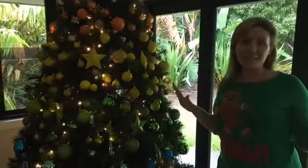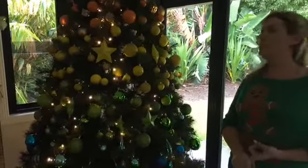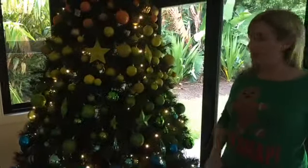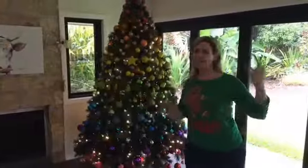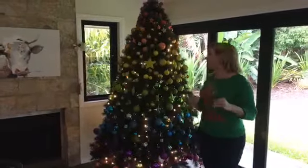I have a couple of hints and tips for you guys if you are going to replicate this at home. Use acrylic paint on the baubles, on the decorations. Don't paint them all. Only paint any that you need to color code, but see these ones, these are non-painted. Like with my green, I had such a great selection of glittery ones, patterned ones, shaped ones, ones with texture. So try to keep as much different texture and also different sizes as you can.